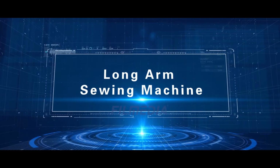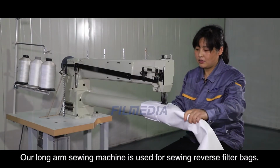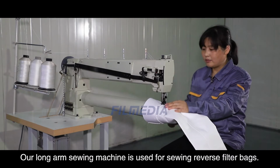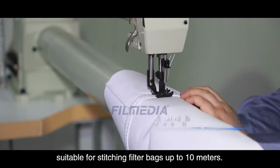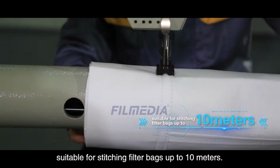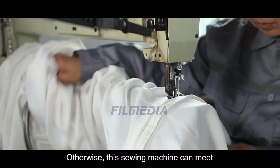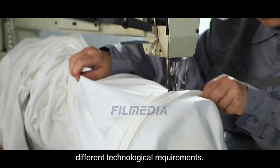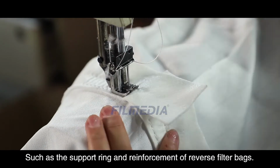Long arm sewing machine. Our long arm sewing machine is used for sewing reverse filter bags. Its working length can reach 850 millimeters, suitable for stitching filter bags up to 10 meters. Otherwise, this sewing machine can meet different technological requirements, such as the support ring and reinforcement of reverse filter bags.